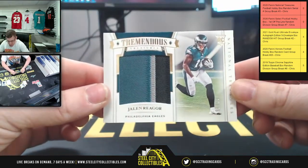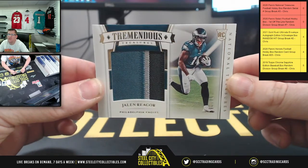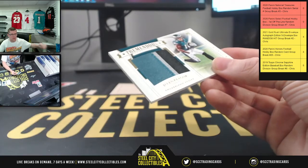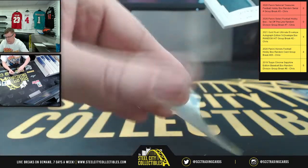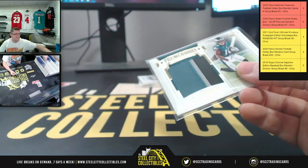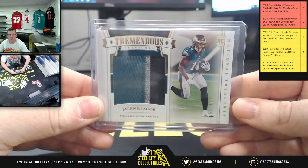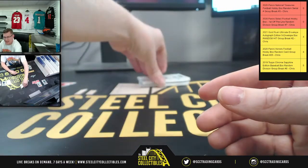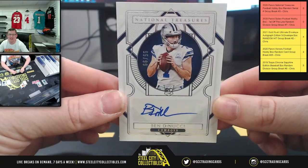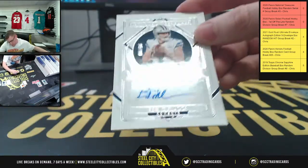Okay, after that, Jalen Reagor, triple color patch for Philly, and that's 10 of 25. Zero, Alexi on the Reagor. You're going to zero. That's not your top three. And you got Ben DiNucci. There you go, just for you. 95 and 99. Five going to Eric.